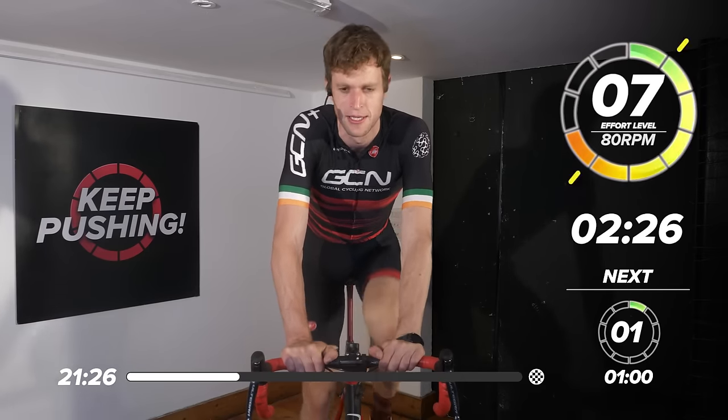Making sure that our guests get a big puddle of sweat under their bikes. 30 seconds to go. Come on, everyone, finish strong, 100 RPM. Come on, everyone. And 5 seconds. There we go. Minute recovery. Spin out the legs.